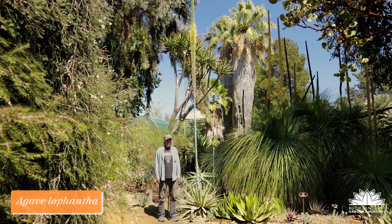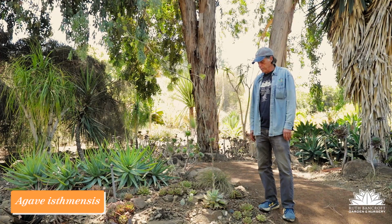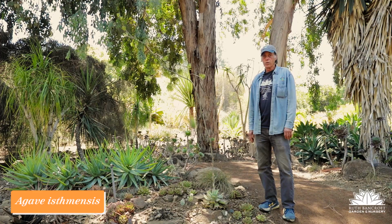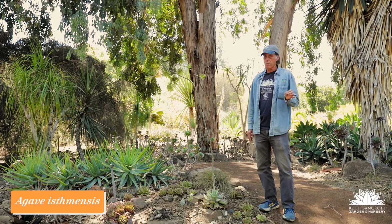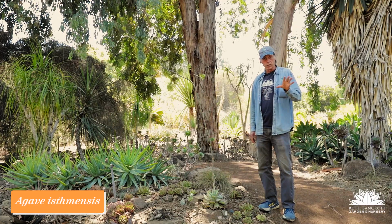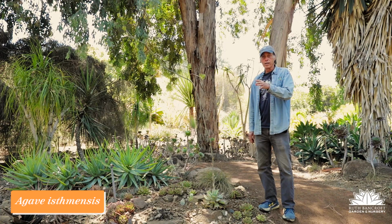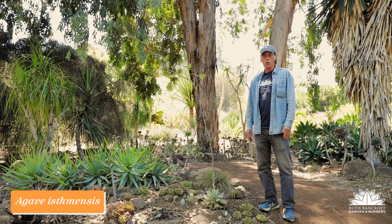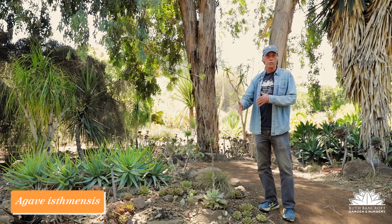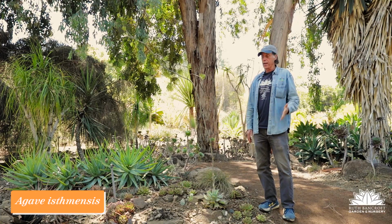Agave lophantha. Well, continuing with our agave theme, here we have a dwarf agave from southern Mexico, Agave isthmensis. So the name isthmensis means coming from the isthmus, and the isthmus it's talking about is the Isthmus of Tehuantepec, which is the narrowest point in Mexico, near the border between Oaxaca and Chiapas. And so that being so narrow there, you can drive from the Pacific Ocean to the Atlantic Ocean in a matter of hours. So it's well known for that.